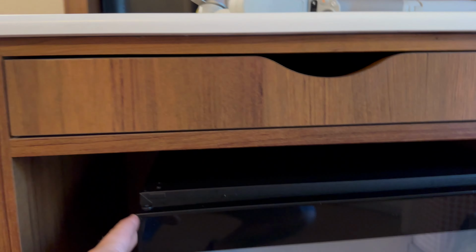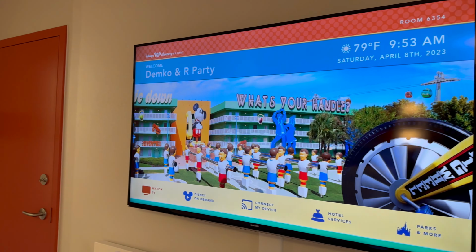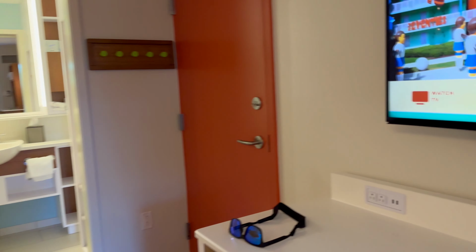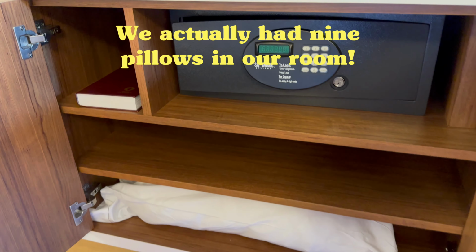This is the mini fridge, some storage here. There's the coffee pot. Welcome to Demco and our party. And here we've got our safe. One of the many, many pillows that they have here.